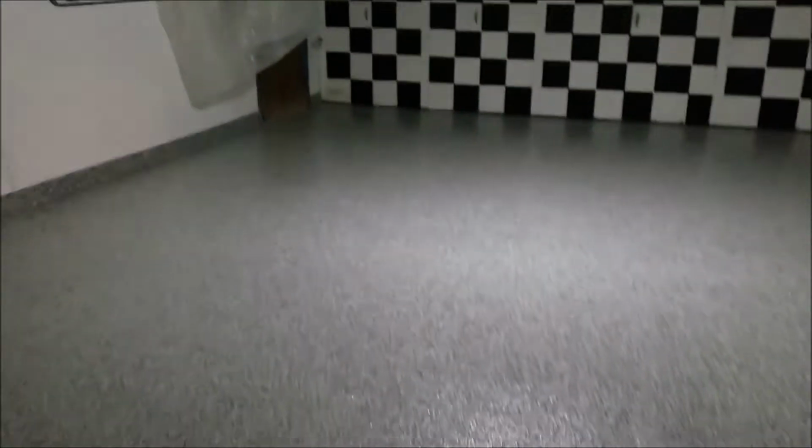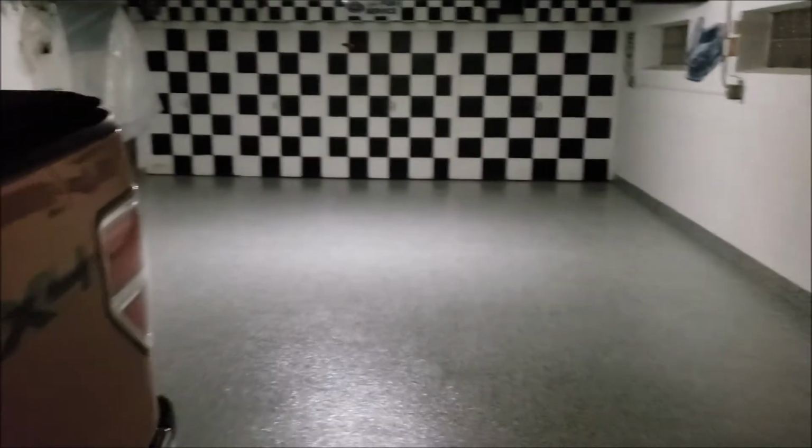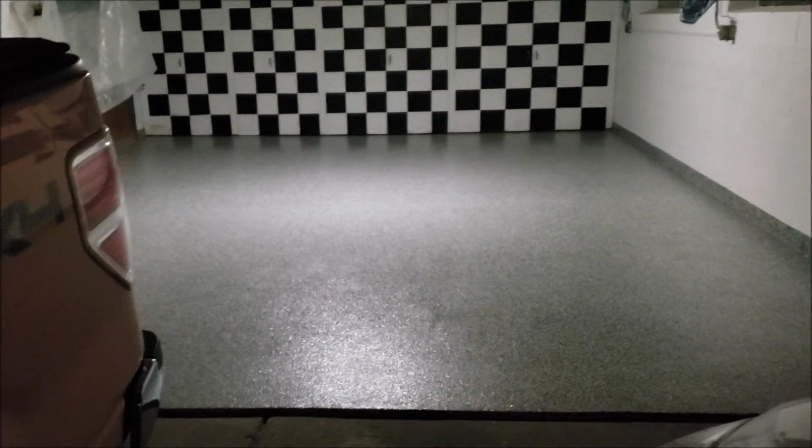The reason I can't lower it now is because there's all the dust. They didn't come and blow off all the dust after they ground everything first. So if I pull it down, it's just gonna pour a bunch of dust right up on there, and I don't want that to cure into the coating. But I'll show you the whole thing when it's done. I'm really excited about this though.